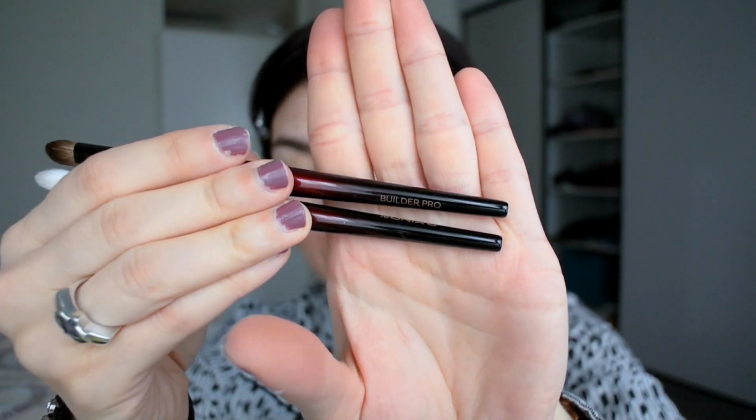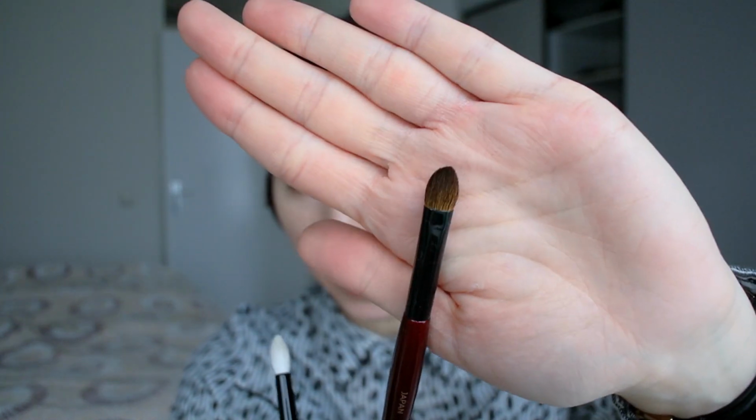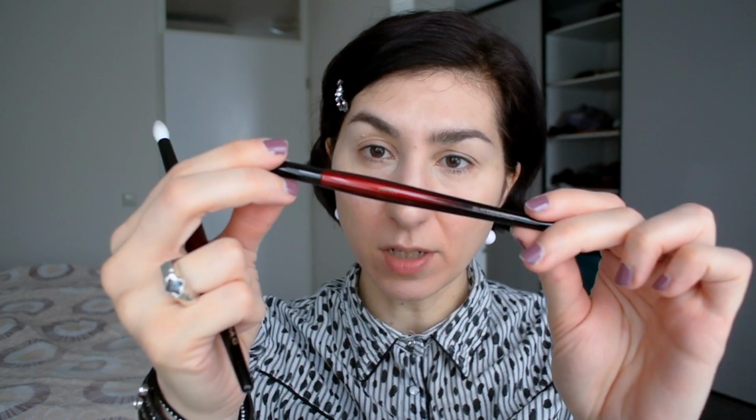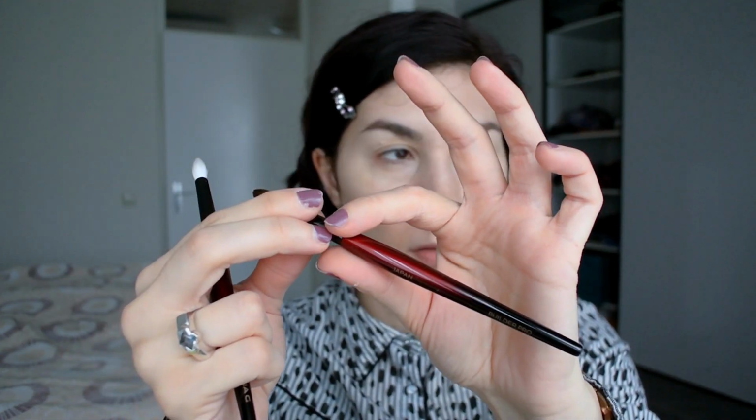The 2 brushes that I have are the Crease Pro and the Builder Pro. So this is the Builder Pro, which is basically a flat shader brush, which is made of dark goat hair. I'm really curious about it. It's quite a stiff kind of brush. It seems very soft. The handles are really, really beautiful. They're tapered. How do you say that? They are fatter and they taper towards the end.